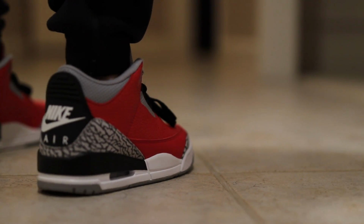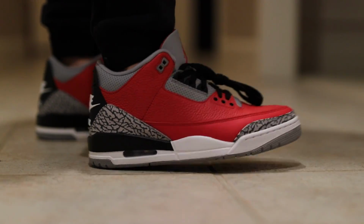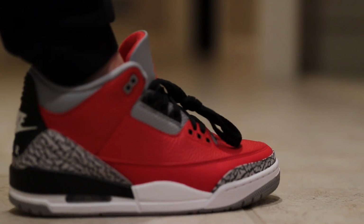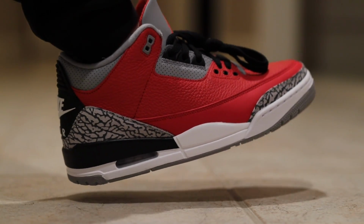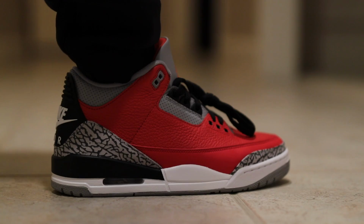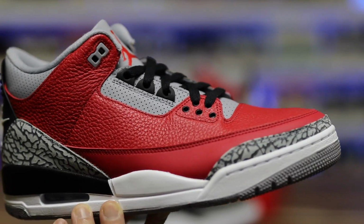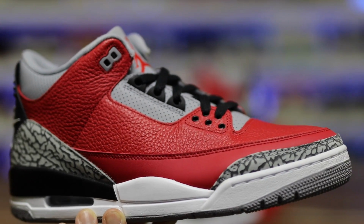But the other comment I'm wanting you guys to help me out with is, what should these be called? The color blocking is interesting. I just don't know what these should be called. Toro 3s, Unity 3s, Jordan 3 SEs, they're not breds. I mean, I don't know what to call these. Honestly, I look at these and I can't even visualize a cool custom of these.